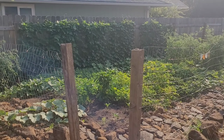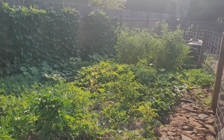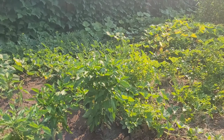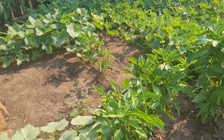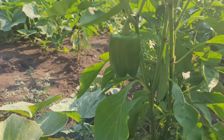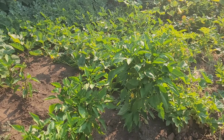Alright, so I made it to the main garden. It is quite the jungle in here. So here I have my bell pepper plants, and I do have some bell peppers starting, so we're going to see how those bell peppers turn out.